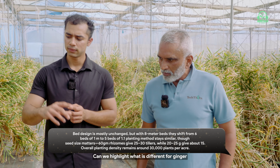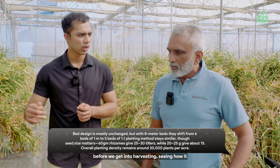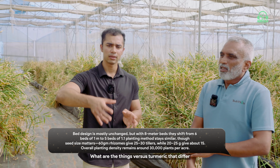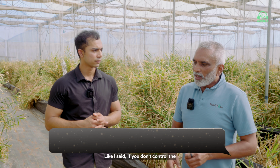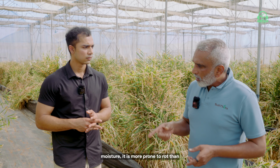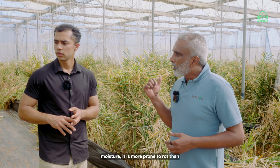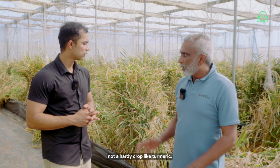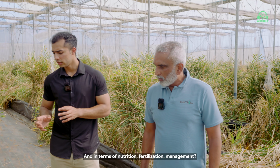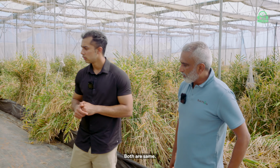Can we highlight what is different for ginger before we get into harvesting? What are the things that differ in ginger versus turmeric? Like I said, if you don't control the moisture, it's more prone to rot than turmeric. It is not a hardy crop like turmeric, so you have to be extra careful. In terms of nutrition and fertigation, it is all the same. Both are rhizomes.